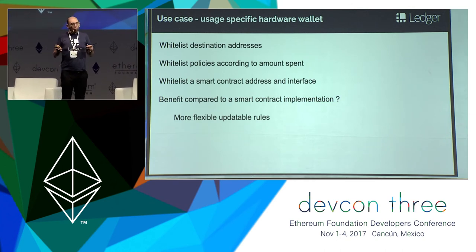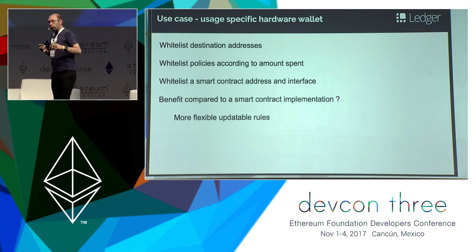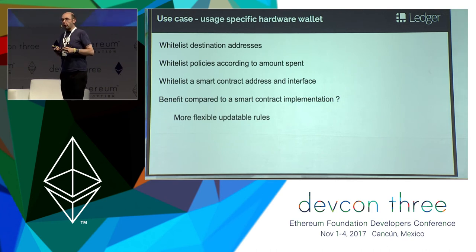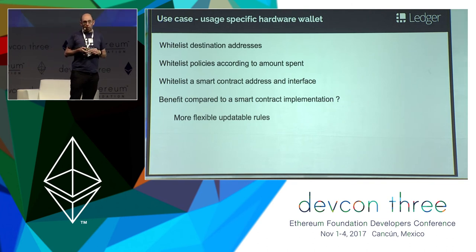Question is, you might wonder why this is better than a smart contract implementation that could do all this by itself. So first, if you want to deploy this on a device, it's a great way to make sure that your device keys won't be stolen to do something else, which is still a critical issue, even if the smart contract is enforcing things. And then you can create more flexible update rules. If you want to update a smart contract today, either you have to think about it before creating it, or you would have to empty it and transfer its funds elsewhere. So doing that with hardware might be more convenient in many use cases.